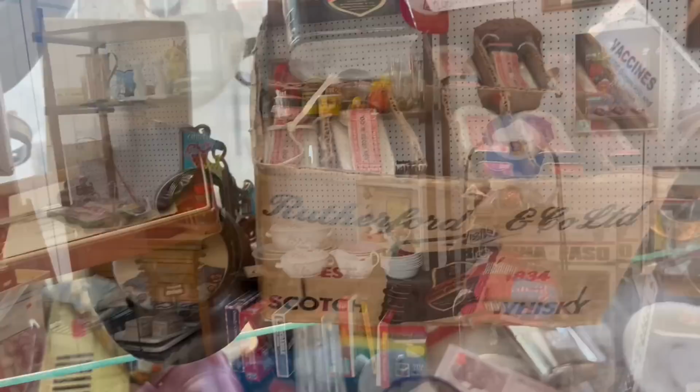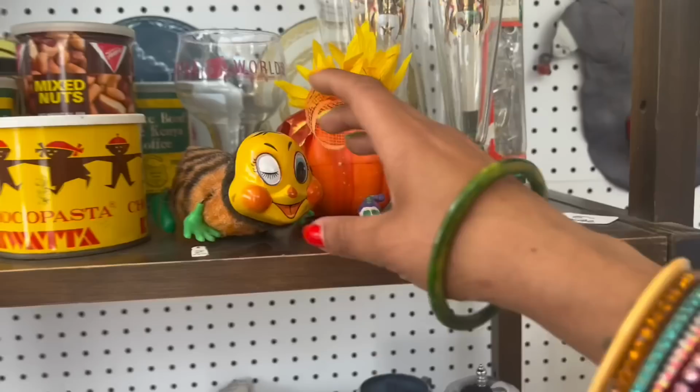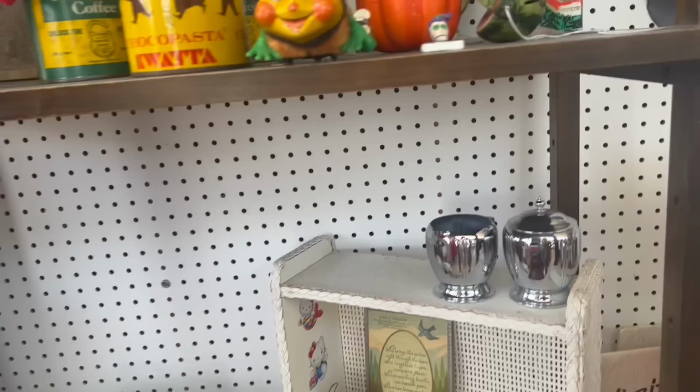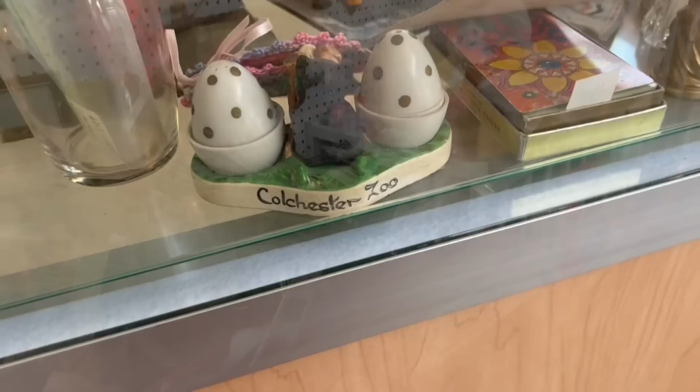Oh my gosh, I can't even finish with the case because I saw this. How fantastic. Made in Japan, $16. Oh, that's fantastic. He's so cute. Never seen that exact one, or if I have, I just am too burnt out to remember. Such cute stuff.